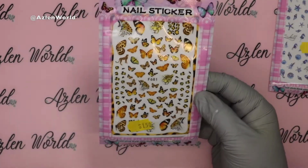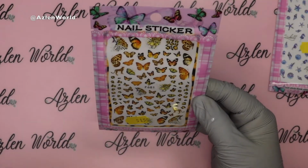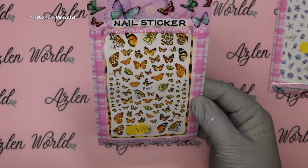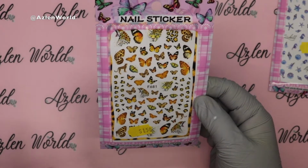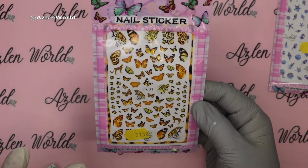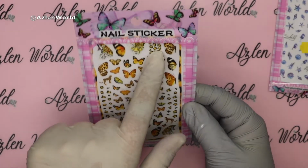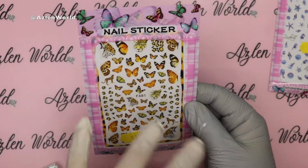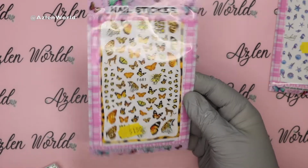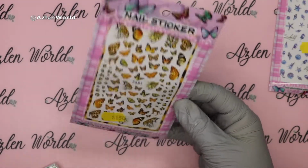And then I got this beautiful one. It looks like it's for cheetah nails. Amazing. I haven't done cheetah nails on this channel. I can't believe that. So this will be a good opportunity for me to do cheetah nails. And I love it because it has the dots, it has a tiger, and it also has a butterfly. It will be a perfect combination. So I will be looking forward to that.